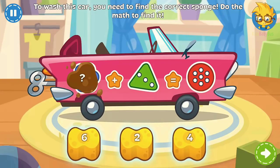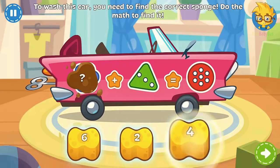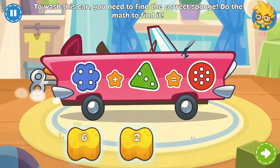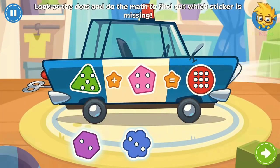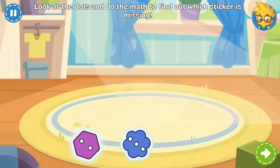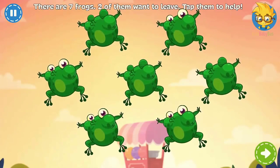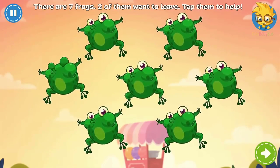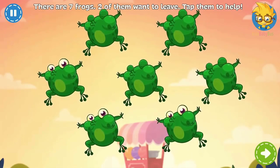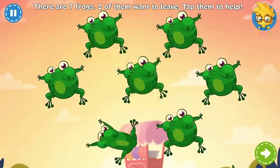Perfect. What to do. Frogs want to speed away. Tap them to help. See, too much cotton candy isn't good for you.